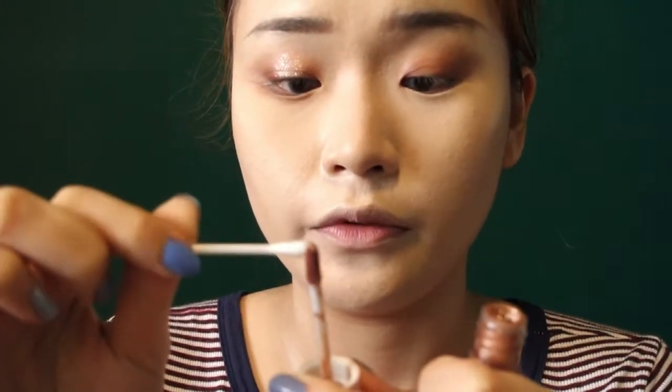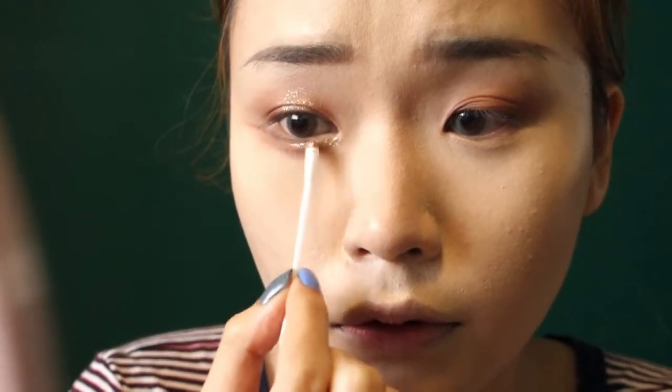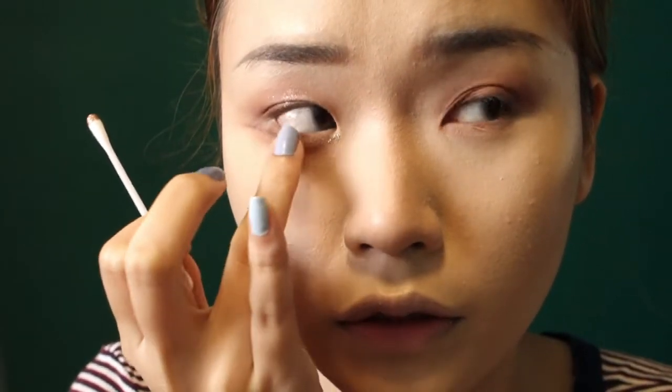With another Q-tip, I'm just gonna brush it off the tip over here. Squint my eyes and look into my mirror. Paint it on this eye bag area right here, all the way into the inner corners and upwards. And give it a small little tap to blend, and blend it downwards into the fake shadow that I created as well.